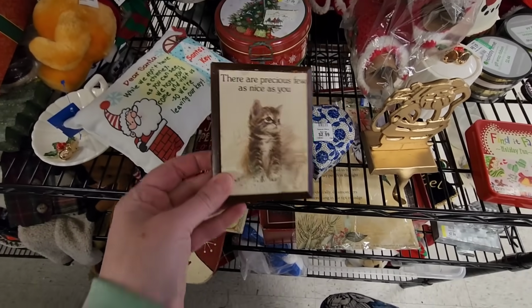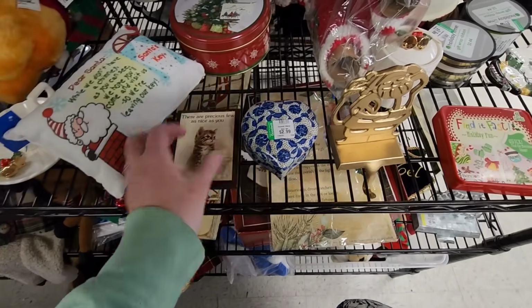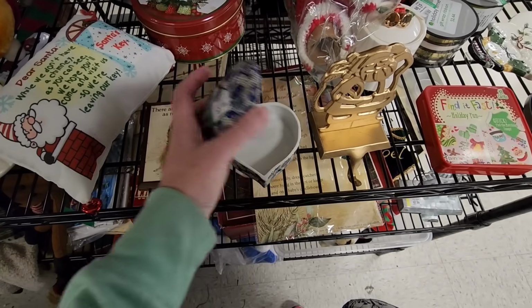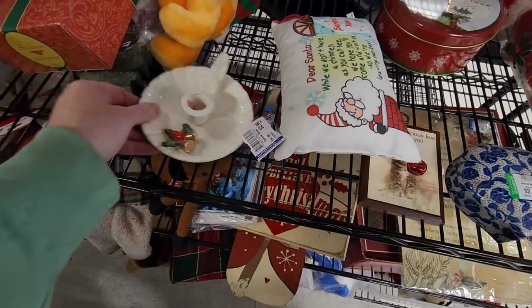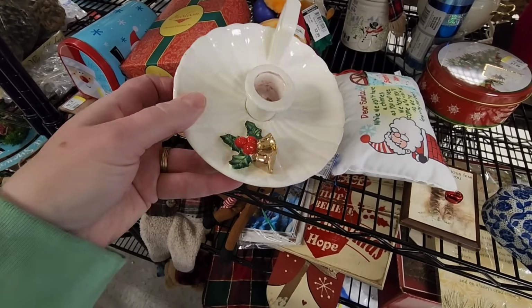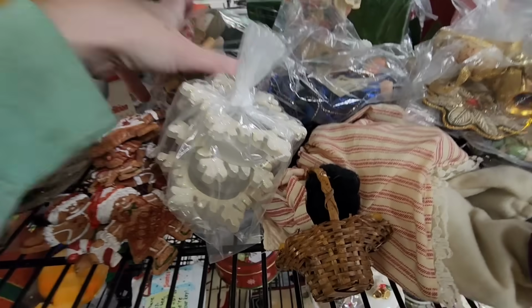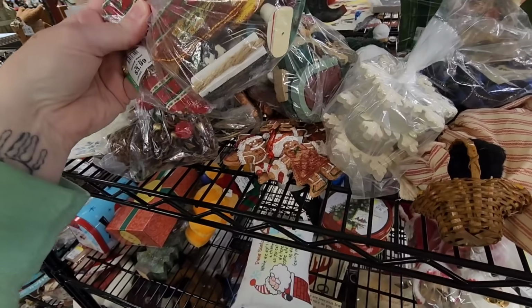And now we're in the back of the store. This was there last time I went shopping, so I was looking at the little kitten plaque again. This is a San Francisco piece. I didn't really like the design on the trinket box, so I left it there, but I did like this candle holder. I'm not sure if this is a hobbyist piece or a manufactured piece, but it definitely had that vintage look to it, so that's why I picked it up.